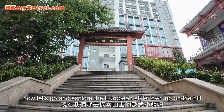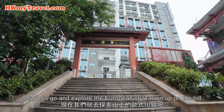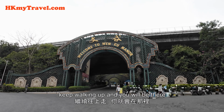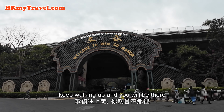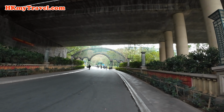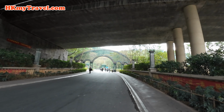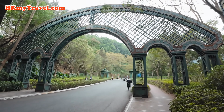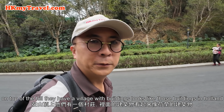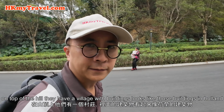Very tasty. Now let's go and explore the European style town up on the hill. You need to get out of this entrance and turn right. Keep walking up and you will be there. On top of the hill, they have a village with buildings. Looks like those are buildings in Holland.